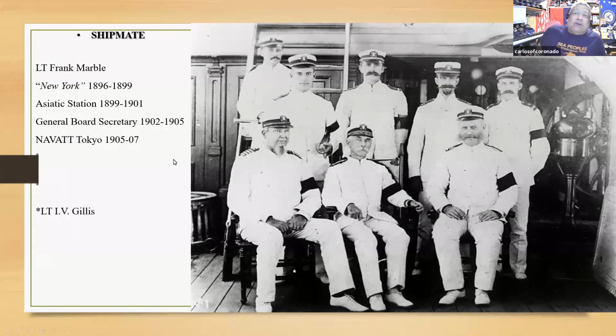Now, for those of you who are observant, here's 3 things you can make out of this picture. First of all, they're not underway. Why are they not underway? Marble is the officer of the deck in port. He's got the famous symbol on there, and this is the black armband, which pretty well dates it to about October 1901, when McKinley died from the assassin's bullets. By the way, he's the only one not mustached in there.